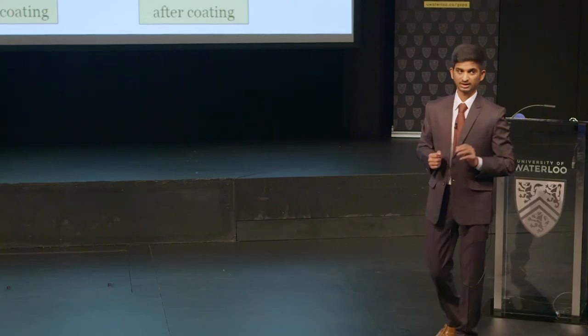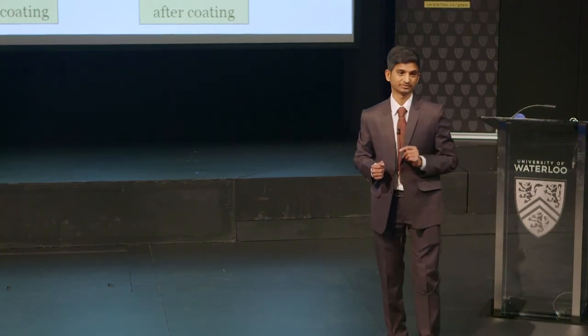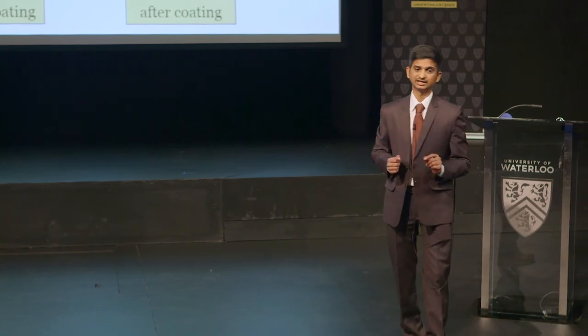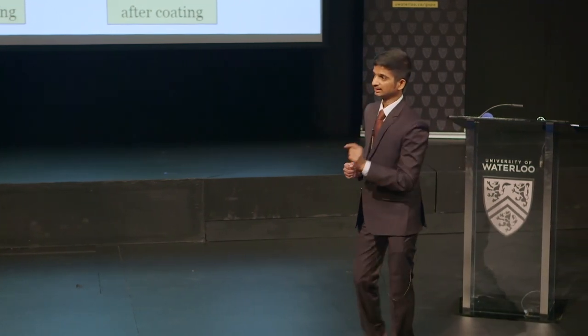With initial experiments, we were able to achieve a threefold improvement in electrode life. Moving forward, I am pretty sure of achieving much better results. To answer the question, is your car safe? Yes, it is. And most importantly, it is getting safer each and every day, partly because of the work I am doing today. Thank you so much.